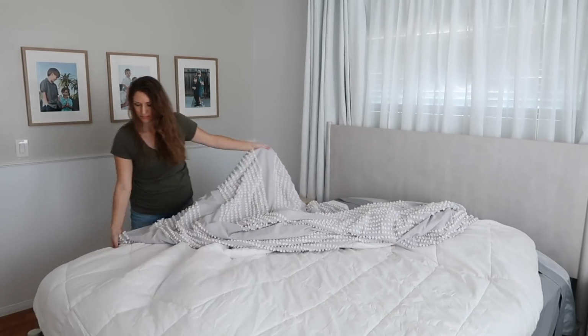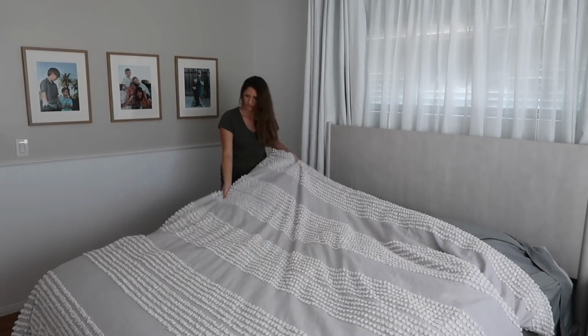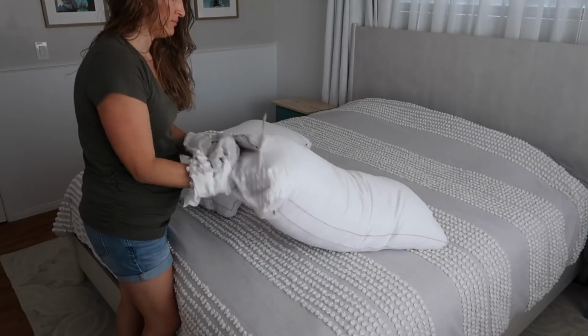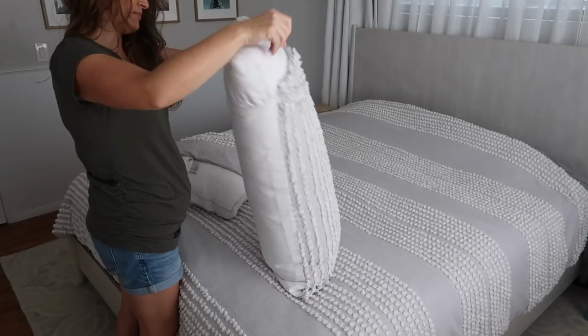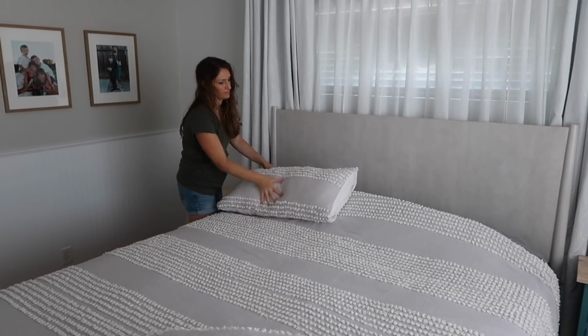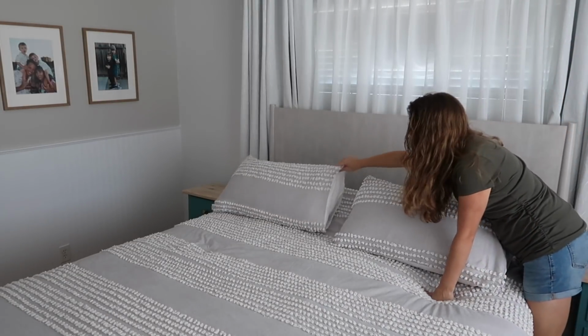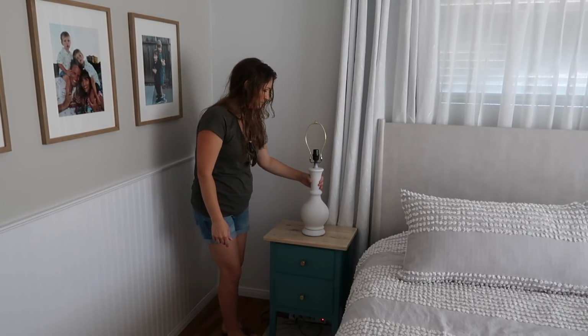Now I'm just putting the final look together. I'm adding our duvet cover over our duvet. I went with a gray and white textured duvet, and I'm covering our new pillows that came with our mattress. I really like the size of these, and they're great for when we prop ourselves up at night. And then I'm just bringing our now newly spray painted lamp back in.